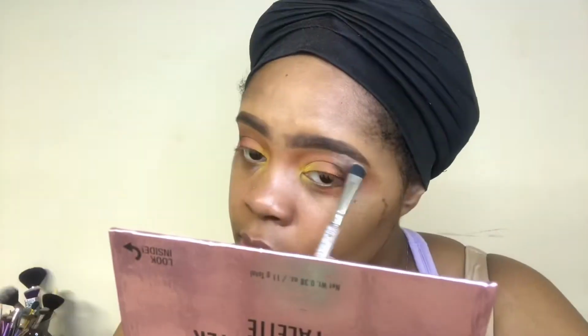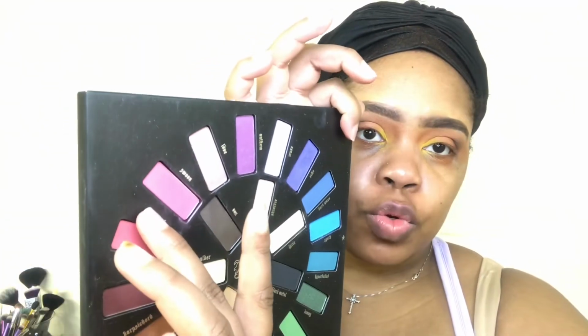So what I'm gonna do now is highlight my brow, and I'm going to use the shade Lyric right there. Still feel like it's missing a little something, so I'm gonna go into the shade Swoon. It's like a pinky shade, so we're gonna try that.